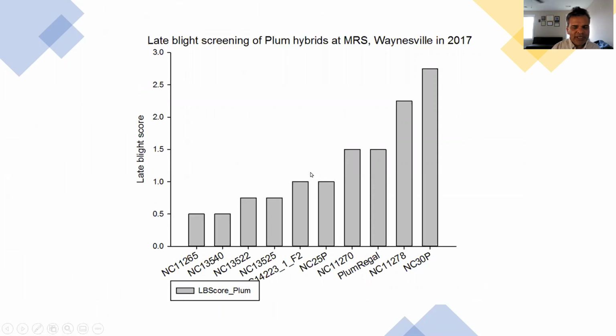This graph shows the performance of some of the hybrids for late blight under field conditions when there was very high inoculum pressure of late blight. As you can see, NC 11-65, which is one of the promising hybrids, has PH2 and PH3 conferring late blight resistance. It did not have any late blight disease at all. And also NC 13540, which was released as Mountain Crown. These 2 hybrids did not have any late blight under field conditions.